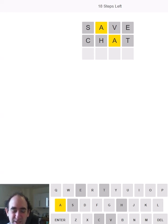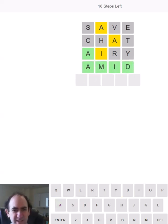There's probably going to be another vowel. If the A was second or third, it might be the only vowel, but if it's first or last, there's probably a second vowel. Let's try airy. So the I is the second vowel, we just still don't know where it is. Amid. I might say amidst more commonly, but we got the right word, that's all that matters.